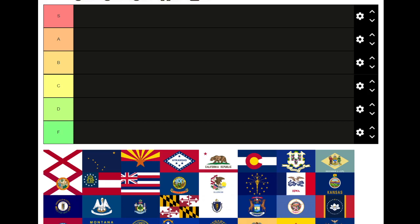Hello, everyone. Welcome to another random tier list that nobody cares about. State flag tier list. This will definitely not be controversial.